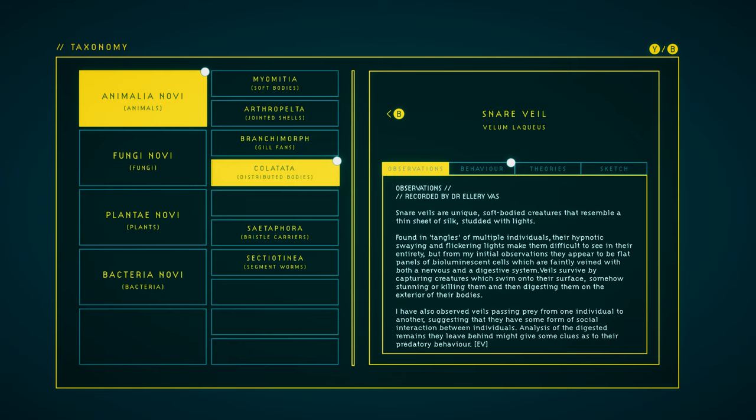I've also observed veils passing prey from one individual to another, suggesting that they have some form of social interaction between individuals. Analysis of the digested remains they leave behind might give some clues as to their predatory behavior.